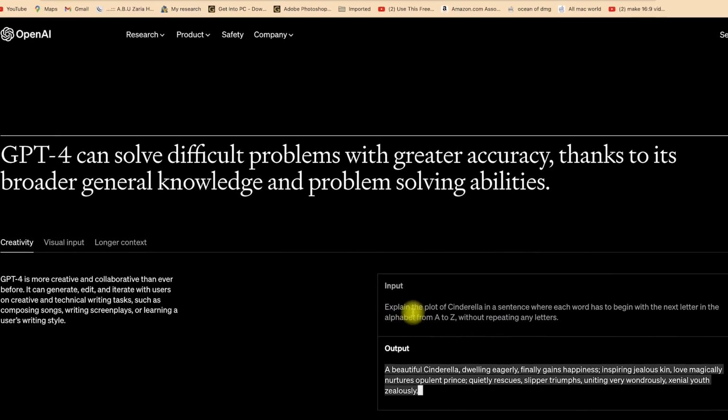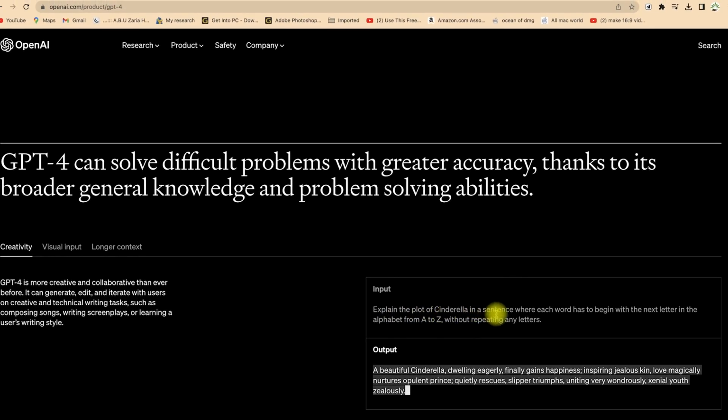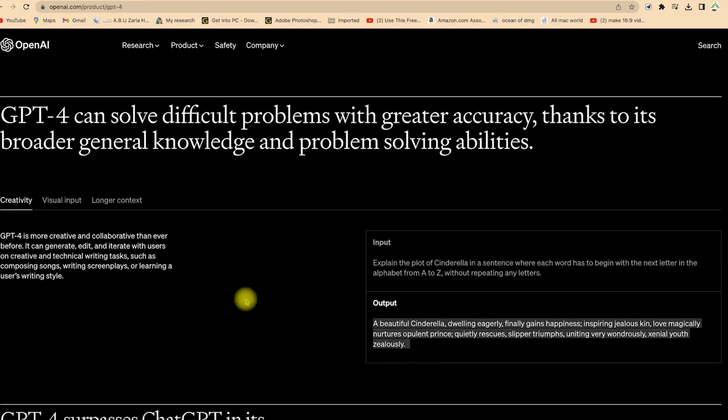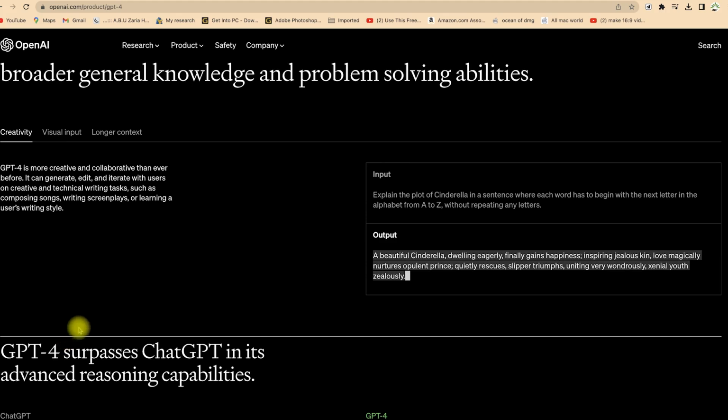For example, this one: explain the plot of Cinderella in a sentence where each word has to begin with the next letter in the alphabet from A to Z without repeating any letters. I think it's kind of difficult, but let's look at the output. Okay, I think it makes a lot of sense, and it's just a sign that this is much more creative than ChatGPT.